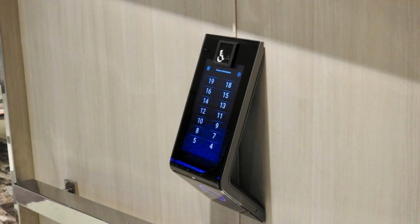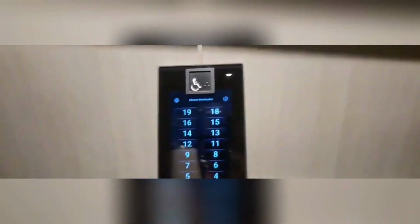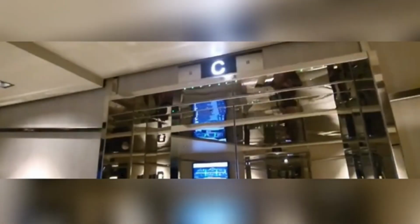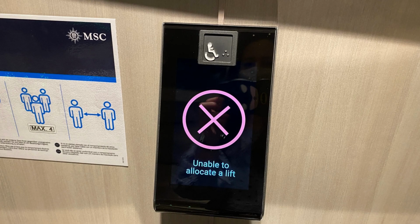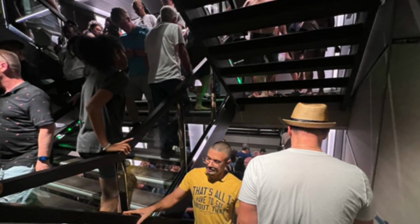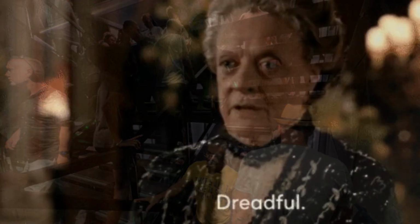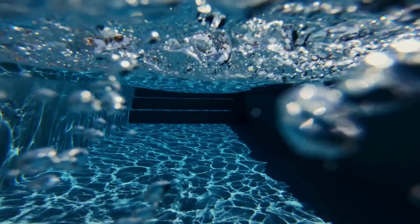Let's start with the elevator woes. These elevators gave us the blues. MSC has smart elevators. So basically, you decide where you are going on the outside panel, and then the system will tell you which car to board, because once inside the elevator, you don't have the option to select a floor. Theoretically, not a bad idea, if it worked. Most times, the elevators would leave you stranded, leaving you to wait upwards of 5 minutes for an elevator to show up or climb up and down 20 flights of stairs to get to your destination. Dreadful.